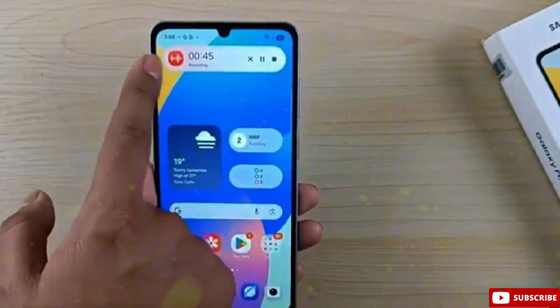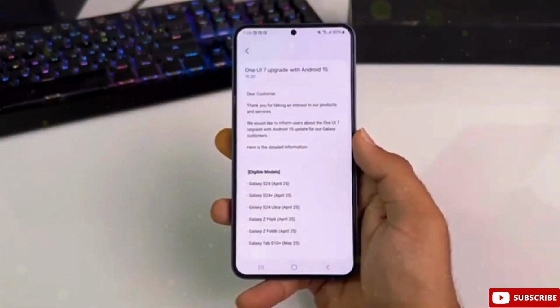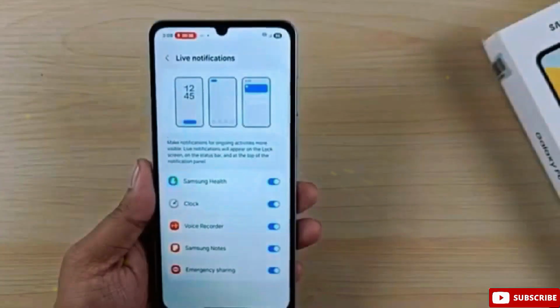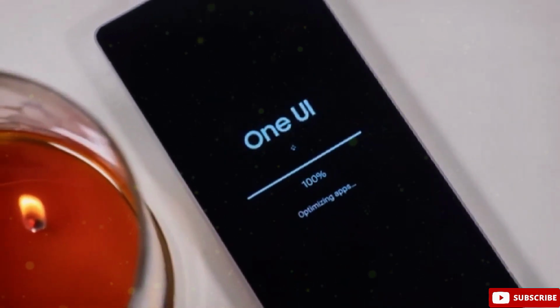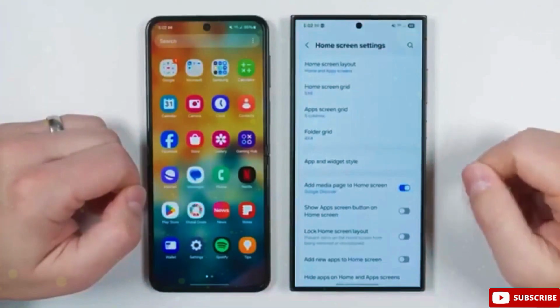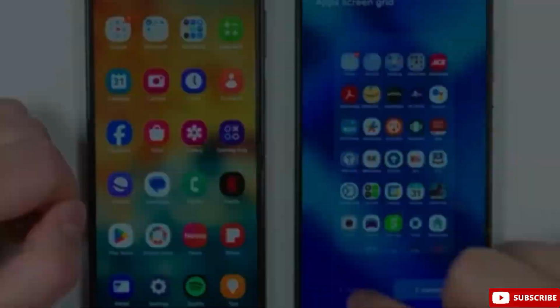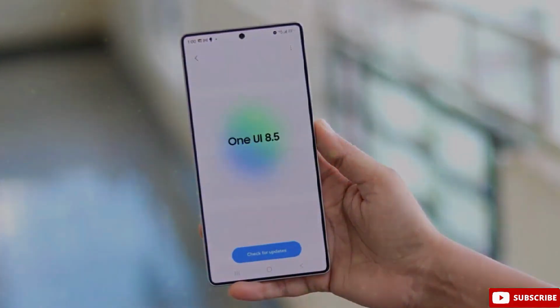Samsung's upcoming One UI 8.5 update might be the biggest game-changer Android has seen in years, not just for Galaxy users, but for how Android skins are developed across the board. This isn't some minor patch or routine upgrade. According to fresh leaks, One UI 8.5 is about to redefine what it means to own a Samsung device, both visually and under the hood.